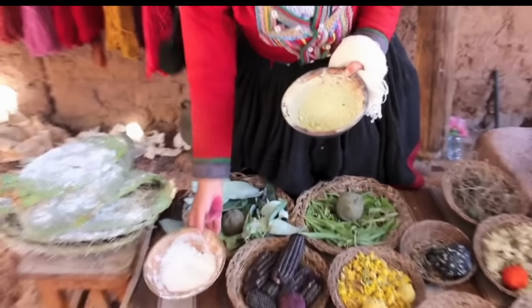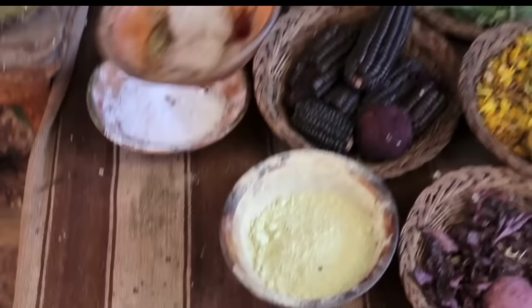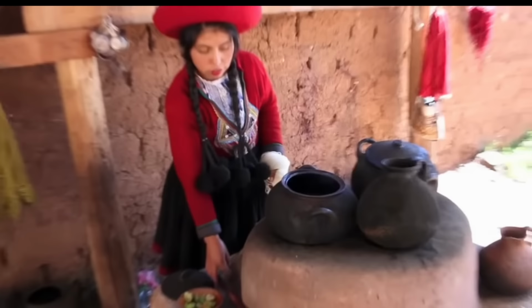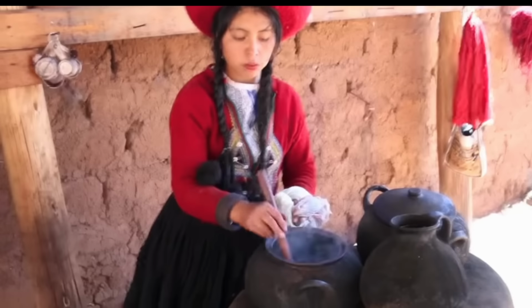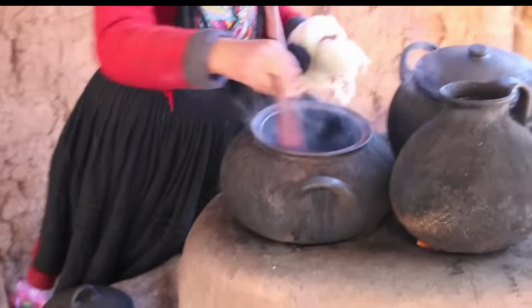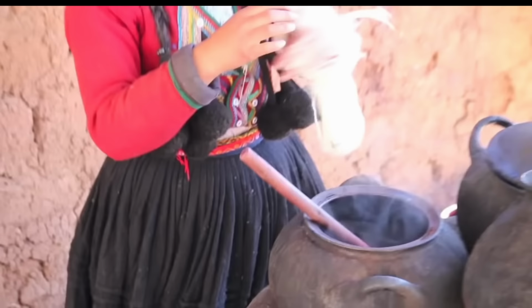So, as you can see, you see purple corn. You see all of these different leaves. Eucalyptus leaves is something else that they use. And here's where she starts the process. She has this hot water boiling. She adds the lemon. And as she's stirring, she starts dipping the thread.